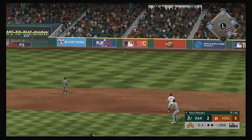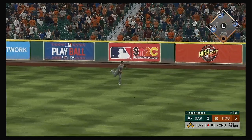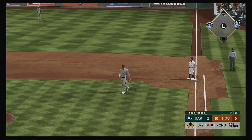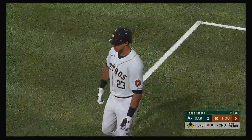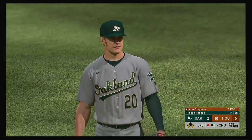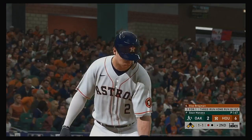Skied into straightaway right. Catch is made here in right, and here comes the runner from third. And the runner scores from third as they extend their lead. It's now 6-2. Always productive to score runs when you can. And that sacrifice fly right there drives home the second run of the inning.